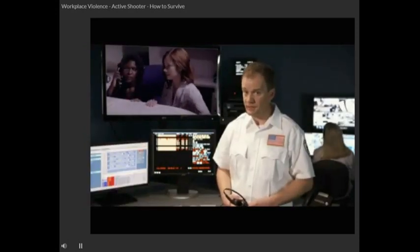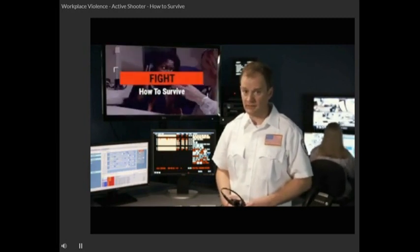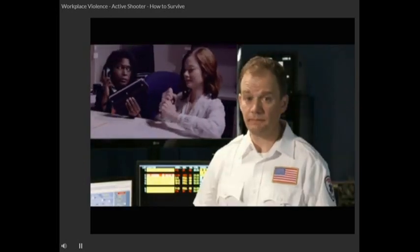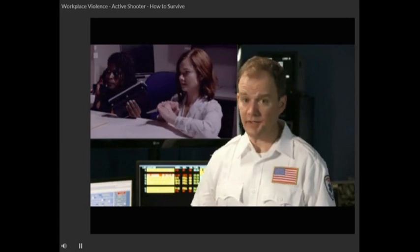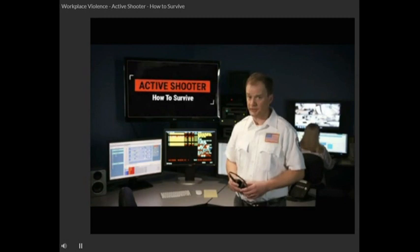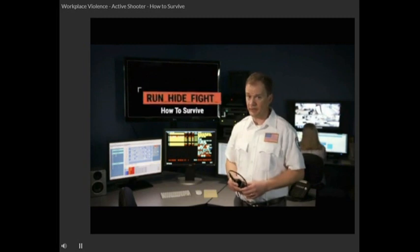If your hiding place is exposed and your life is in imminent danger, your last resort is to fight. Use anything you can find as a weapon. Commit fully. Do not stop until the attacker is disabled and disarmed. Hopefully, you'll never find yourself in a situation like we've just witnessed. But if you do, remembering these tactics could save your life.